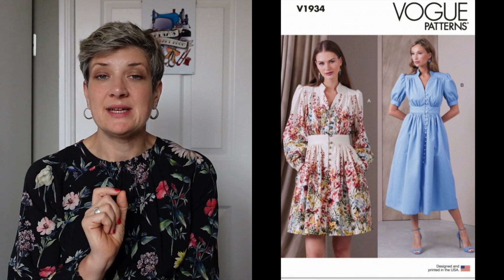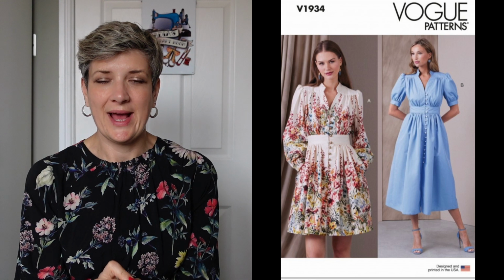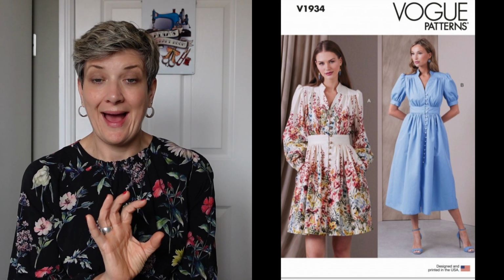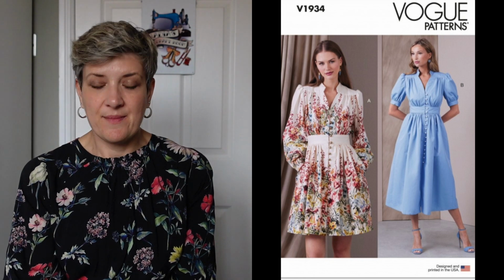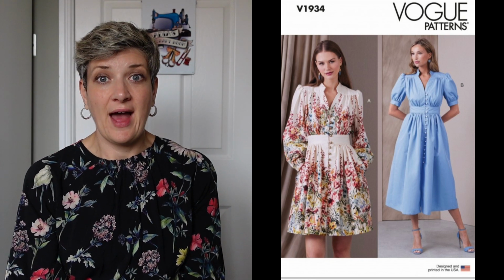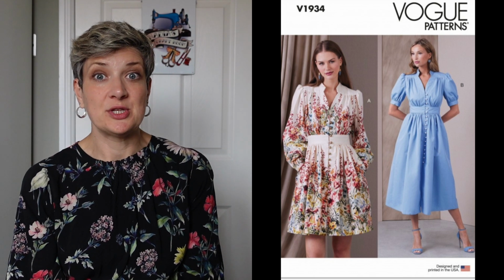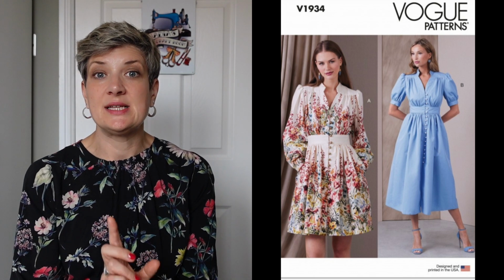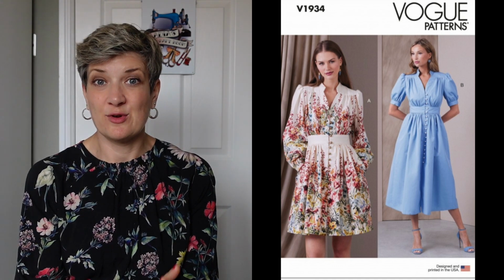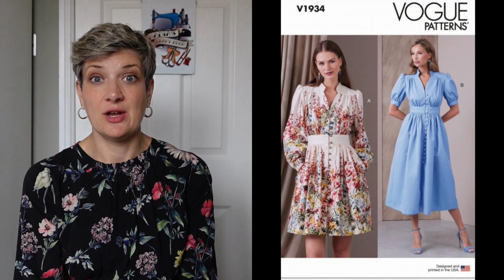Now, that waistband isn't supposed to sit at your natural waist. It is empire line, so it sits quite high. And it's got some lovely long sleeves with a cuff and 2 little buttons, and it actually closes with an invisible zip down the centre back, so the buttons on the front are just for decoration, really.